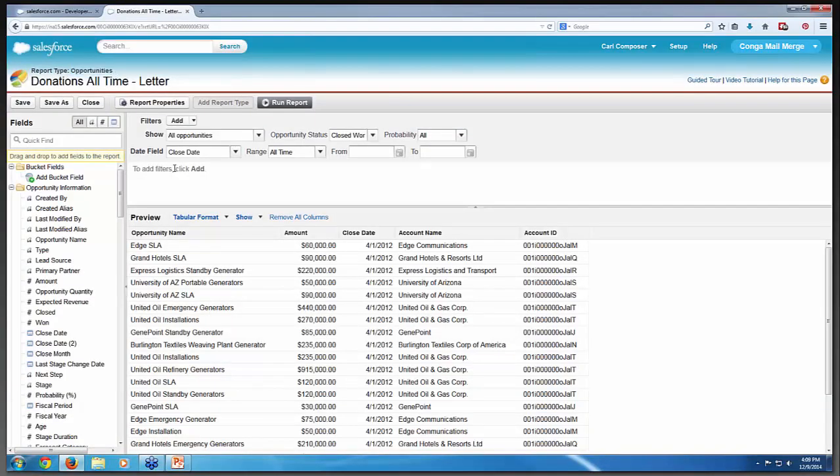If you're familiar with Salesforce, you know that you also get account information along with that opportunity level of data. So I've selected a few fields or columns from the opportunity, like the name, amount, close date, and I also have the account name. Lastly, over on the right, you'll see I have account ID. That is the most important field or column on this report.